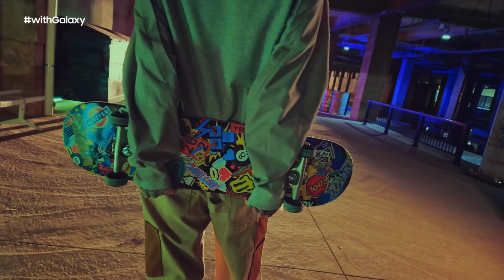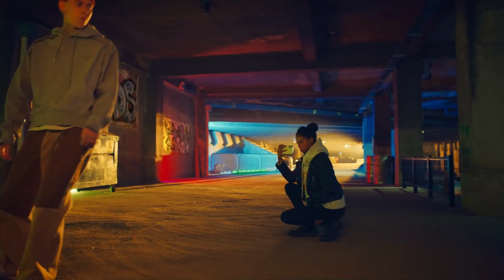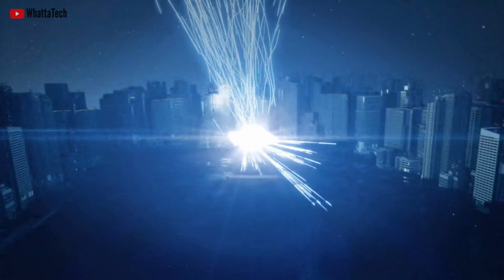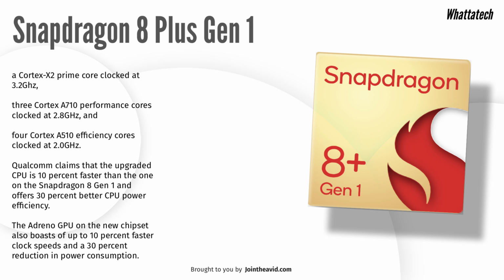Now aside from that, the Snapdragon 8 Plus Gen 1 processor will power this device, and it will be a crazy bonkers improvement if you compare with the 888 of the Flip 3. Now this processor alone is a big improvement. It will come with 10% CPU boost and 10% GPU boost compared to Snapdragon 8 Gen 1. Plus, it will offer 30% CPU and 30% GPU power efficiency. That is actually a huge improvement. That's thanks to TSMC's 4nm process node, unlike Samsung's one.